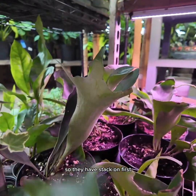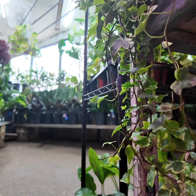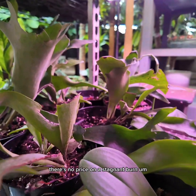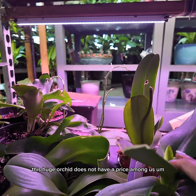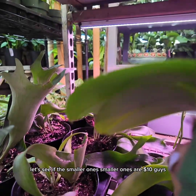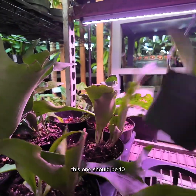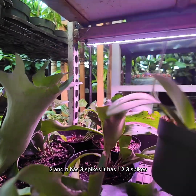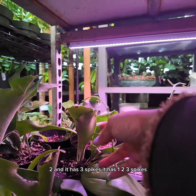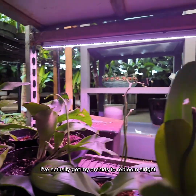All right, so they have staghorn ferns, and let's see how much these are. No price. There's no price on the staghorn fern. This huge orchid does not have a price. Humongous. Let's see if the smaller ones are $10, guys. That is not a bad price for an orchid. This one should be 10 too, and it has three spikes. 1, 2, 3 spikes. This can rebloom. That will be easy to rebloom. I've actually gotten my orchids to rebloom.